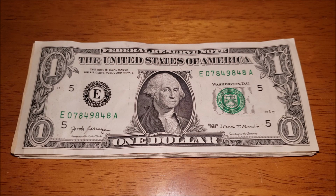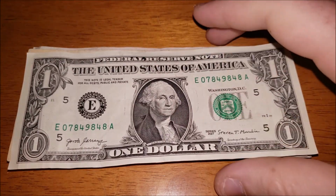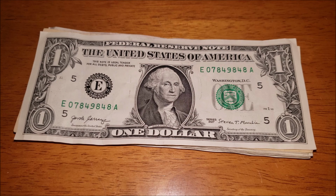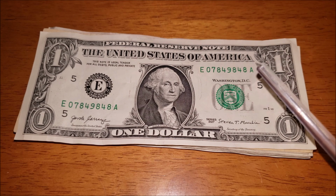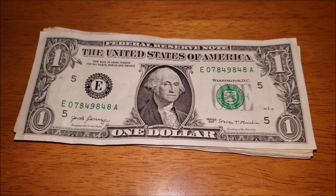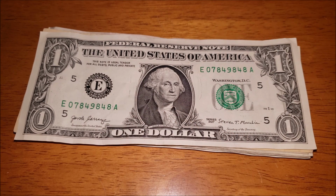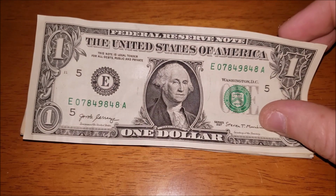We are here going through some more pocket change to see if we find anything worth more than face value, or is at least collectible. So we're going to be looking for stuff in the serial numbers, issues with print on the bill, stray inking, issues with the serial number, or patterns in the serial number, things of that nature. So let's start right off.